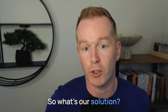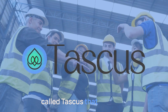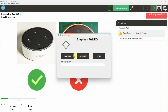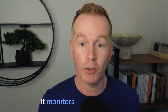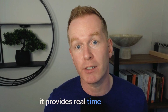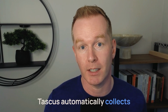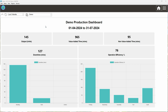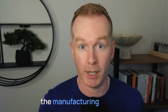So what's our solution? Well, we've developed a manufacturing execution system called Tascus that liberates those in manufacturing from unnecessary data collection, and it ensures that products are built right first time. And Tascus traces every step of the manufacturing process. It monitors productivity and it provides real-time visibility right across the business. Tascus automatically collects thousands of data points, which can then be used to track key business KPIs and quickly diagnose problems in the manufacturing process.